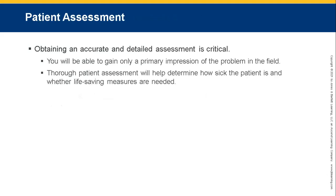Patient assessment. Obtaining an accurate and detailed assessment is critical. You will be able to gain only a primary impression of the problem in the field. Thorough patient assessment will help determine how sick the patient is and whether life-saving measures are needed. So your assessment will determine the most appropriate approach and interventions for the patient.